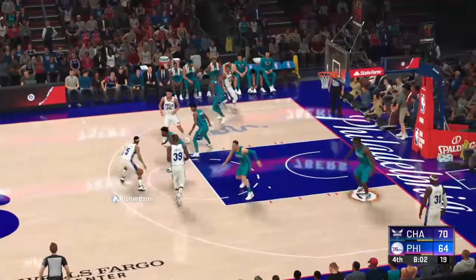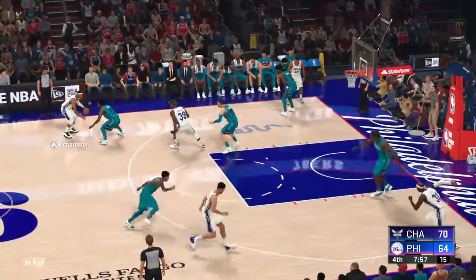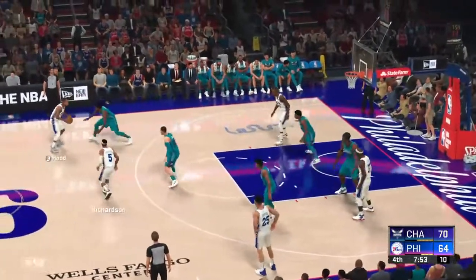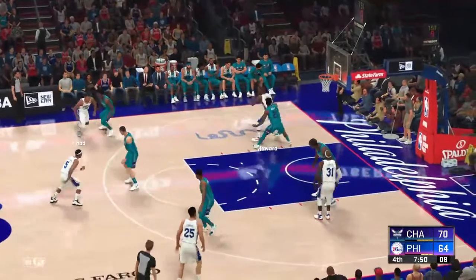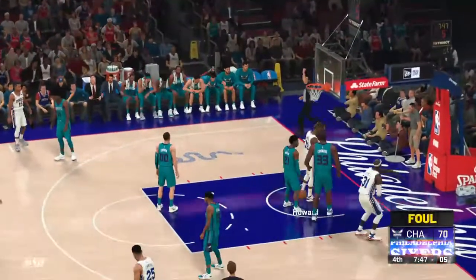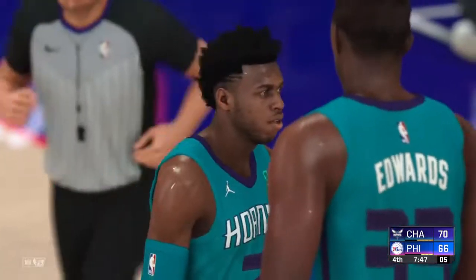Guys, they're looking for a way to score here. Yeah, they've had a tough time taking the lid off. Richardson outside. Howard in the post, covered by Heel. And there's the basket. Whistle blows and a chance for a three-point play. Going to the line for 1.